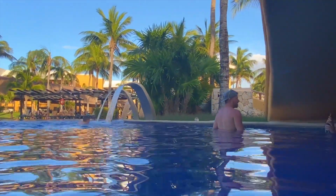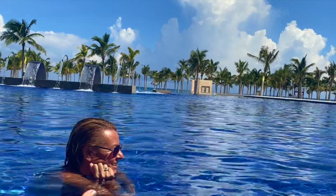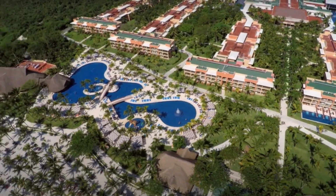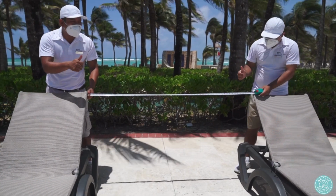they are less efficient. The best thing about Barceló is they have so many pools, and they are huge pools. We never were near anyone at any time. Same with the beach. Being well over a mile long, there was no sunbathing next to anyone.